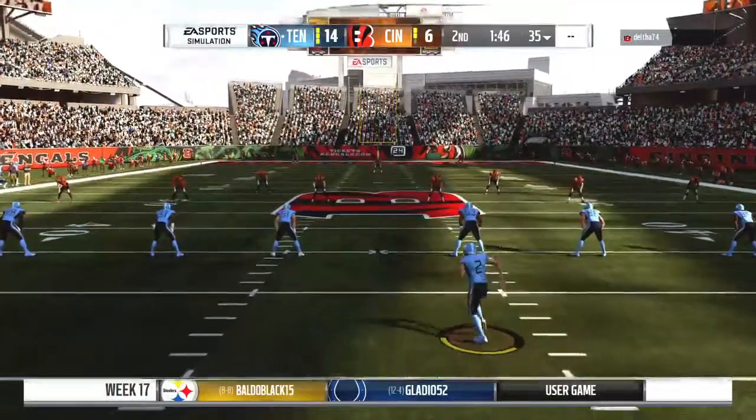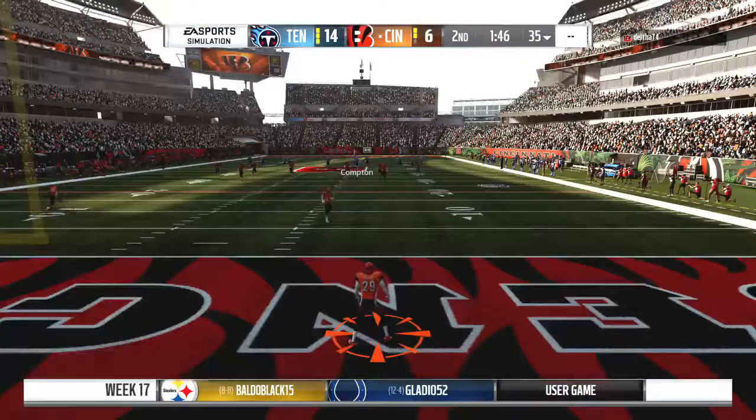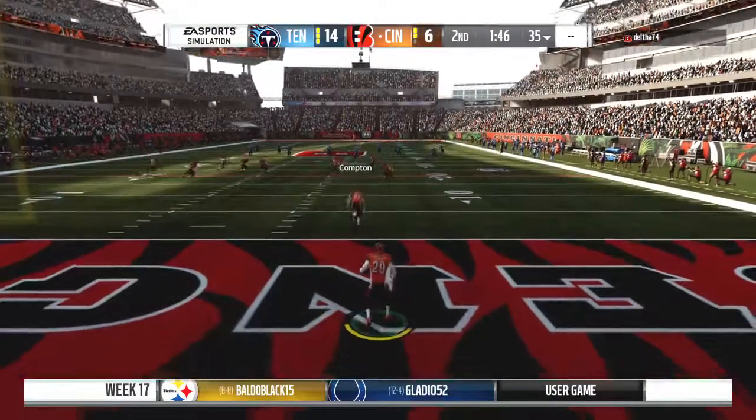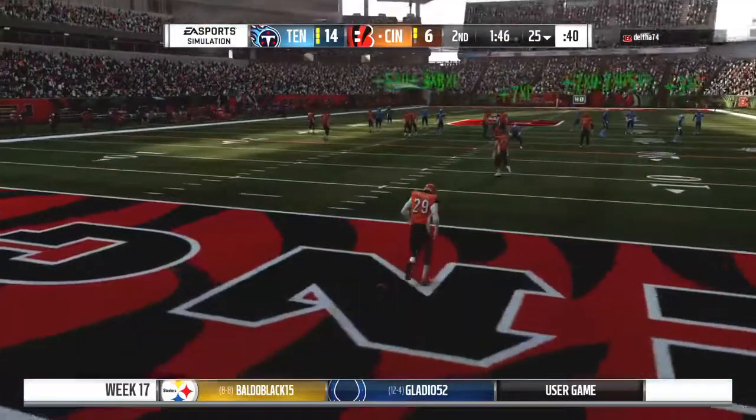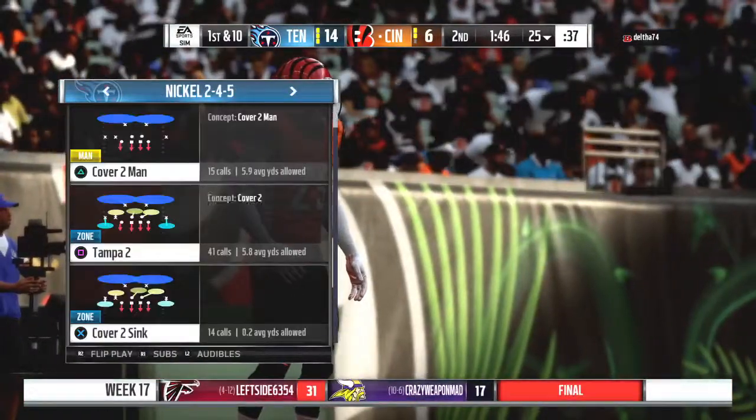The kickoff unit is out on the field, and they will send this one away. This is taken about 7 yards deep. The Bengals getting set to go.